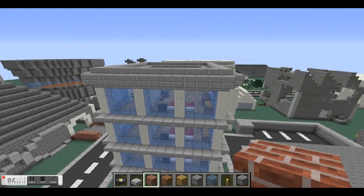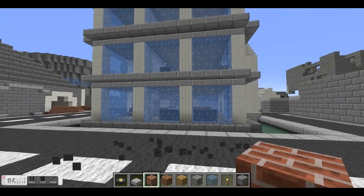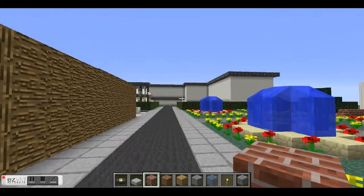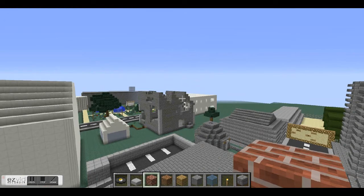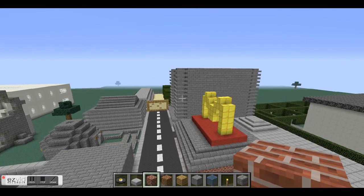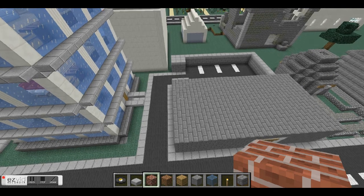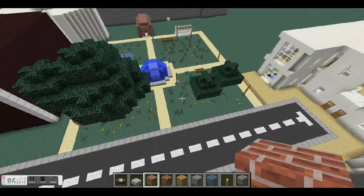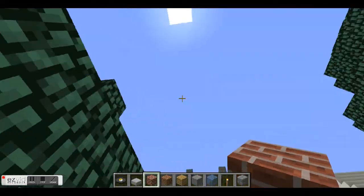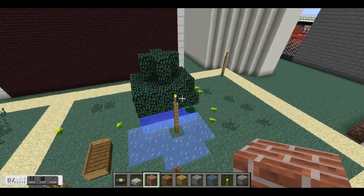Next, we have the office building right here. This is just a normal office building with, you know, jobs and stuff. There's plenty of other stuff like the McDonald's you saw over there, as well as... okay. Right here we have the second park with a small fountain, some trees, and a little pond right here.